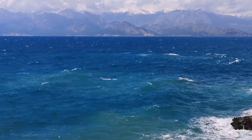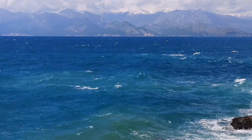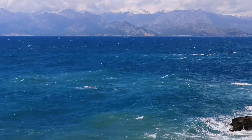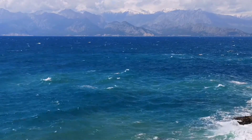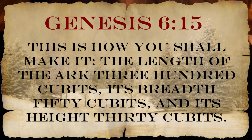Just because Noah could build a giant boat doesn't mean the ark could float or hold structure. Can a boat really be built as large as Noah's ark? Well, in Genesis chapter 6 verse 15, God tells us the size of the ark. This is how you shall make it. The length of the ark, 300 cubits. Its breadth, 50 cubits. Its height, 30 cubits.